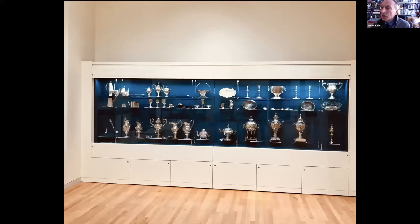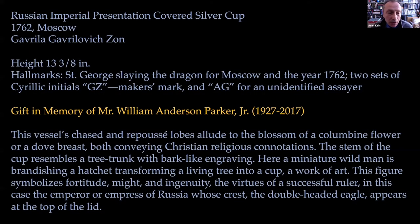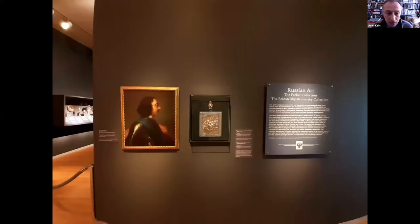Until now, the only object from the Parker Collection that was on permanent display was this exquisite mid-18th century silver goblet, which was a special gift bestowed on the Georgia Museum in memory of Mr. William Anderson Parker II. But this was the only object from the Parker Collection on permanent display. Things changed last November when we were able to mount the permanent exhibition of Russian art in the Dinos Gallery of the new permanent wing of the Georgia Museum of Art.